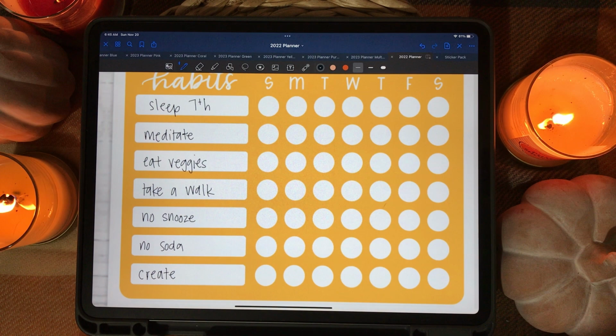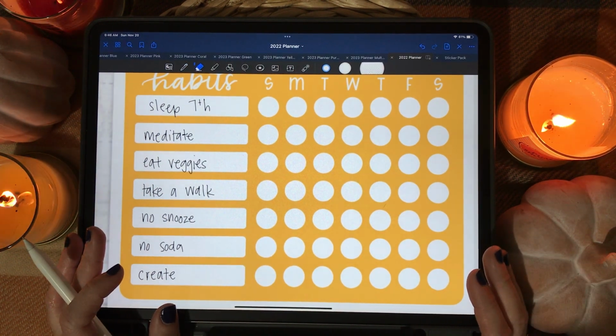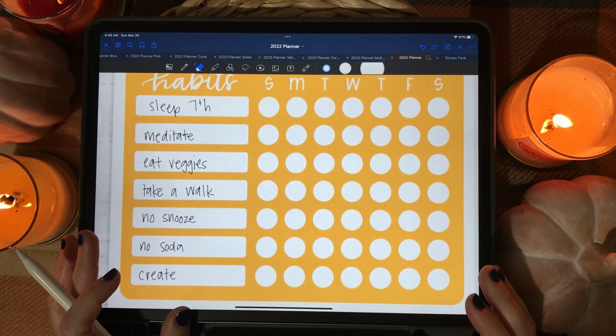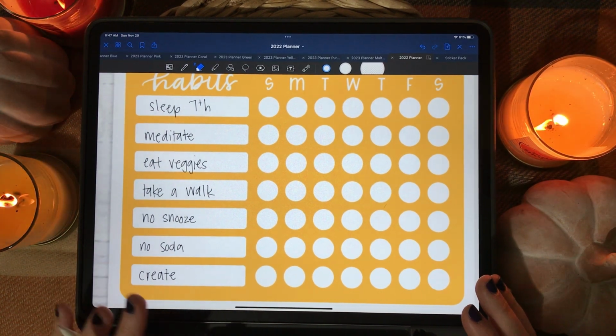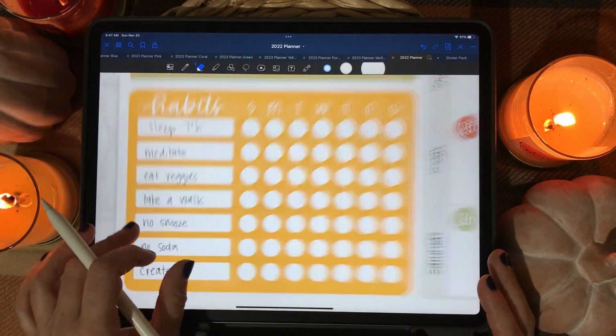And then I also want to make sure I'm creating something every single day. I have a lot of commitments at the moment, and some of my creating has been taking a back seat, so I need to make sure that I'm making time for that every single day, especially because I find it incredibly therapeutic. So these are my habits that I want to focus on this week.